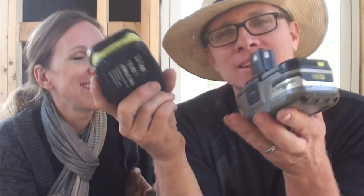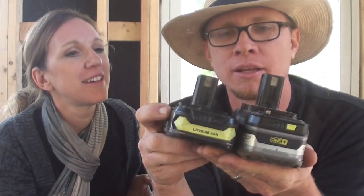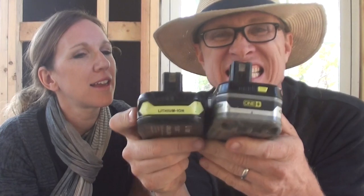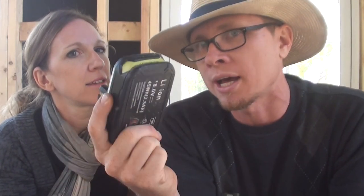Go on. Here's a 3 amp hour Ryobi brand battery. This is supposed to be 2.5. If you felt the weight, it's not a 0.5 amp hour difference. It's a tremendous weight difference. This is really light. And I actually like that for different reasons, but it would not hold the charge or do what I needed to do very long. I'd have to charge them very, very quickly, or often. And thankfully, they charge pretty quickly because there's not a whole lot of power there.